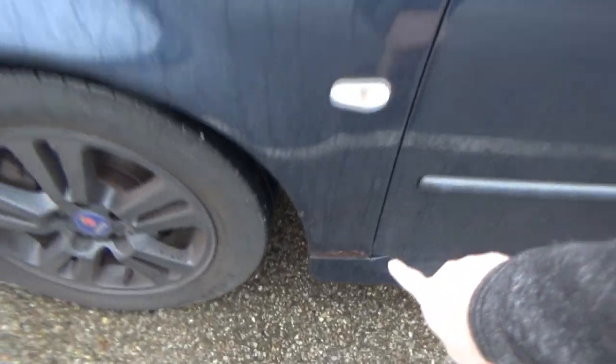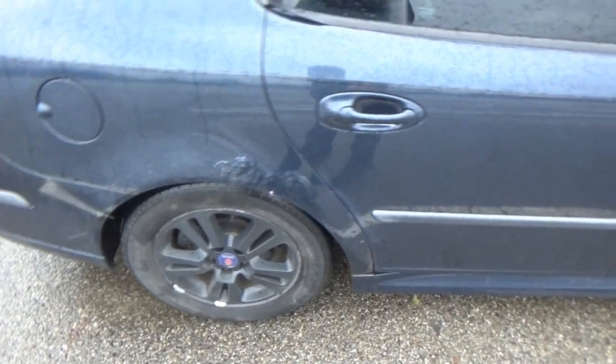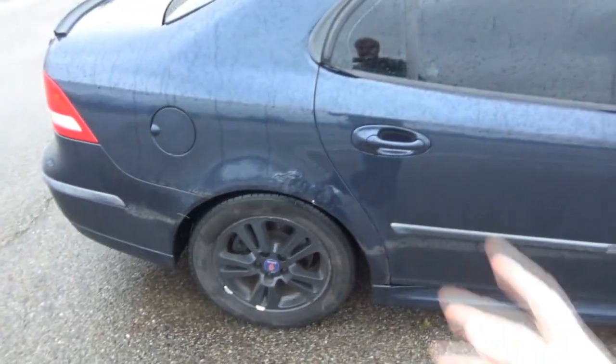It's getting a little bad over here. There's actually a hole over here that developed within the year, and the rest of this really isn't all that bad. This side's still pretty good. The rust, same thing. She had it fixed, and it's back on this side also. So poorly done.